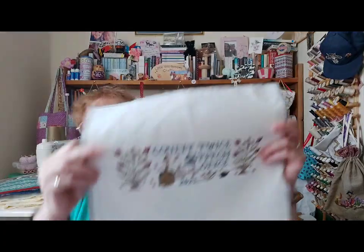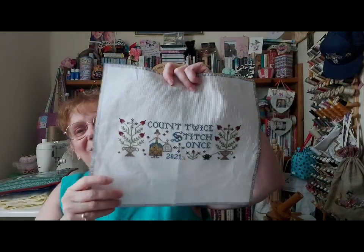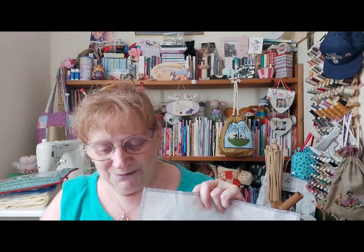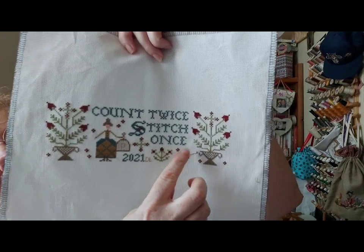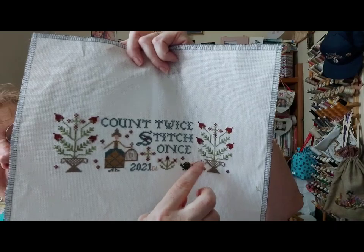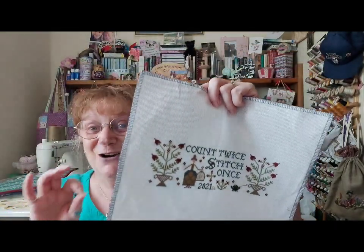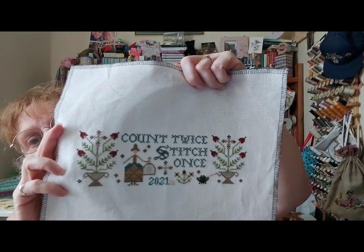Right then, the cross stitch. And I've remembered the pattern this week. I did manage to finish, which I am so pleased about. Count twice, stitch once. And I tell you what, when you look at the pattern, it's a beautiful pattern, absolutely gorgeous. But when you're stitching it, you actually do find the detail. There is a frog, and there is his tongue, because that stitch there is in the wrong place, so he's frogging it. And I just think that's so clever. It's a beautiful piece.